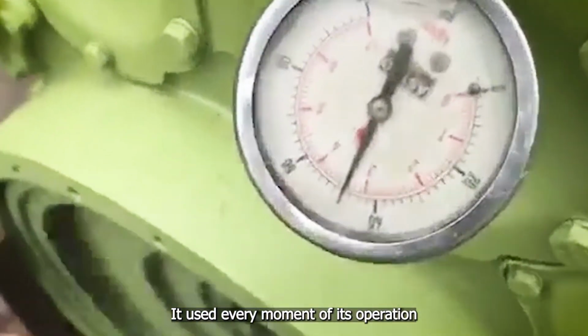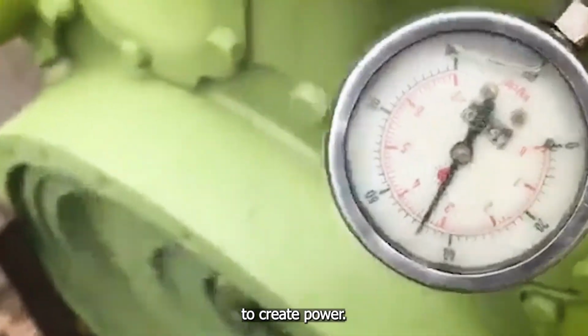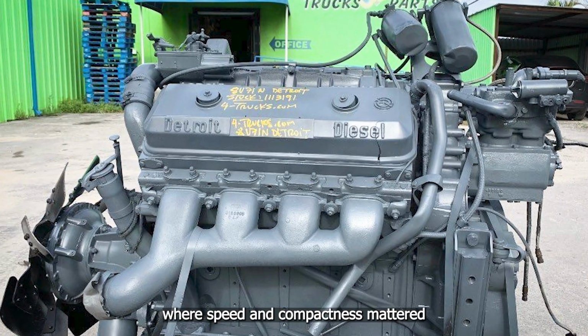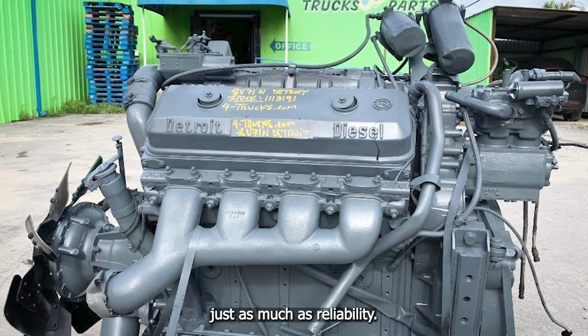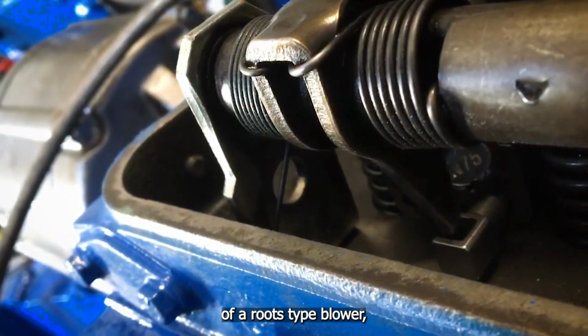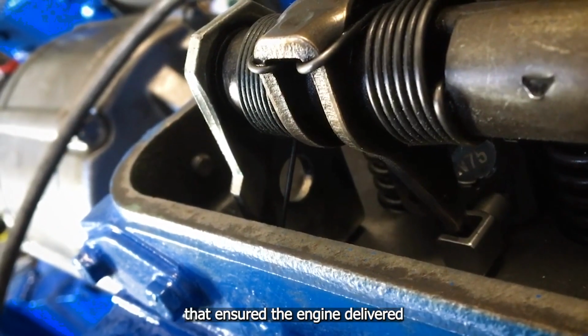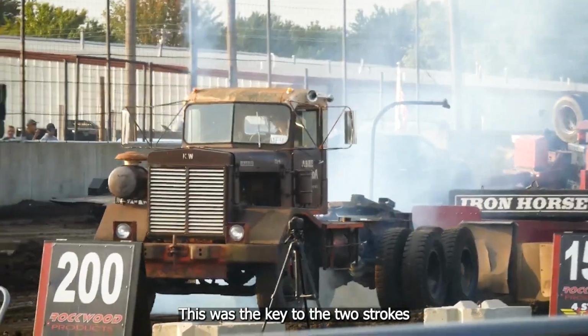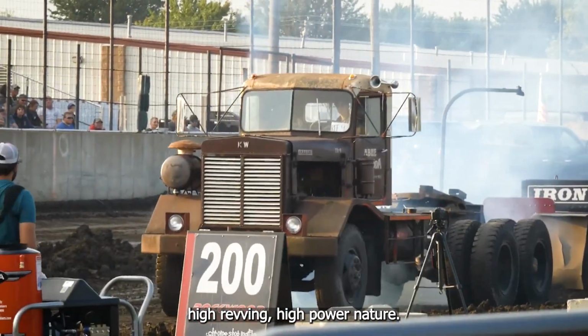It used every moment of its operation to create power, and that efficiency was transformative in an era where speed and compactness mattered just as much as reliability. The magic in its operation came from the inclusion of a Roots-type blower, a component up front that ensured the engine delivered constant air pressure to the cylinders. This was the key to the two-stroke's high-revving, high-power nature.